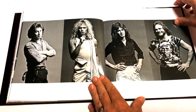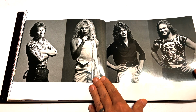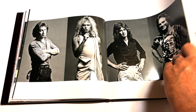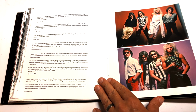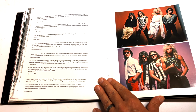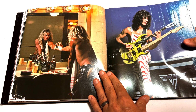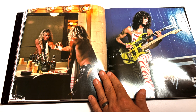Another fantastic studio shot. Excellent, excellent photos. Very good. This book must have got wet. Sticking together. Ed playing this bizarre Kramer neck, this double neck here. What on earth is that?